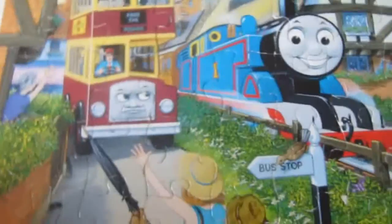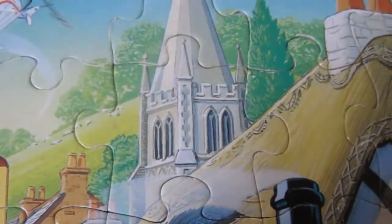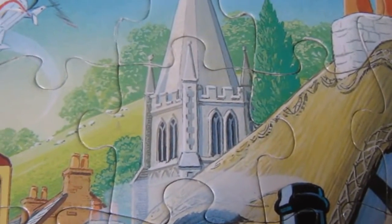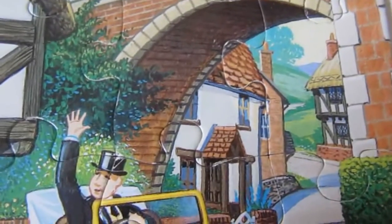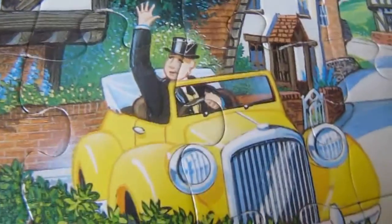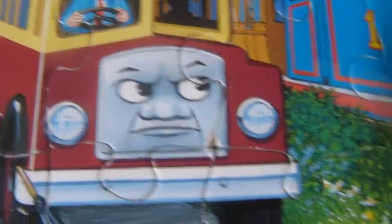The amount of detail in this is absolutely magnificent. Just take a look at the church, for example. The amount of detail is staggering, and I think that's why this is my favourite Owain Bow jigsaw. As you can see there, just looking down that street under that bridge, you can just see the amount of attention to detail that was taken with this illustration. Anyway, we better move on.